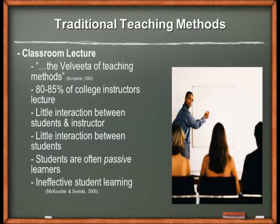So as it relates to this, when instructors are asked what kind of teaching method do you use, hardly ever do they say lecture. I use lecture all the time. That's my main teaching method. But in reality, 80 to 85% of college instructors do in fact lecture.